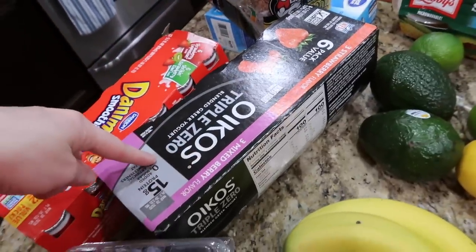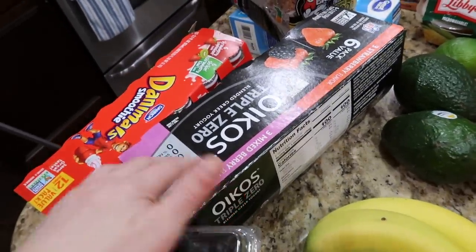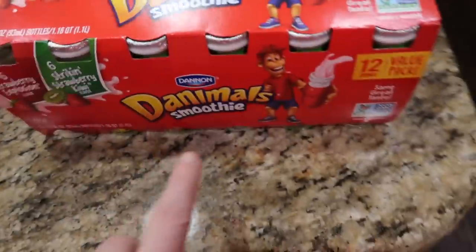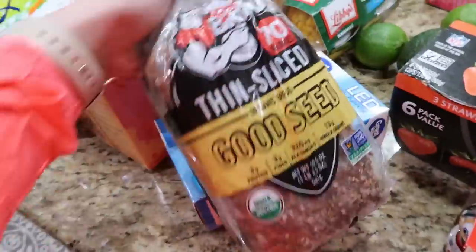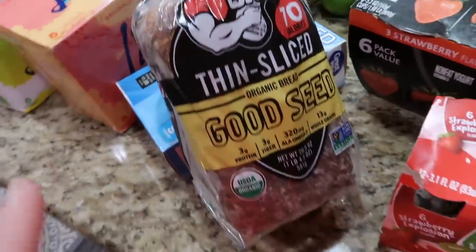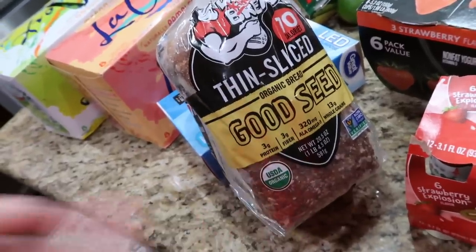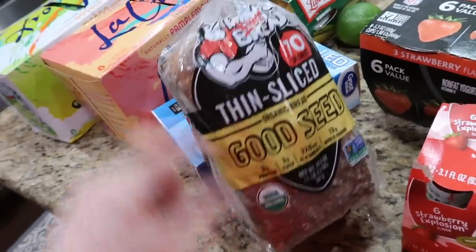Yogurt. This is my favorite Greek yogurt. I like it because of the high protein and the no artificial sweeteners and no added sugar. So I eat one of these pretty much every day. Avery's favorite, Danimals. These are yogurt smoothies. And then some Dave's Killer Bread. I really like this bread. I make this almost every weekend with some eggs, or this is really, really good for avocado toast. Best toast bread to use for avocado toast.